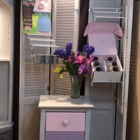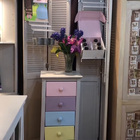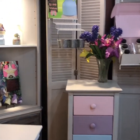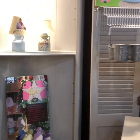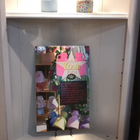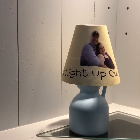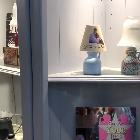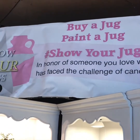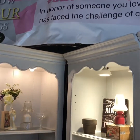This is our bridal Show Your Jugs show, and we basically put a box together so brides can do paint and sip party and make their centerpieces. It's a great way for brides to connect, and a portion of proceeds for our Show Your Jugs helps the cancer patient support groups in the communities that we serve. This is Patrick and Stacya's wedding, and these were tea light lamps that they had on each of their tables. And that was all to help the Show Your Jugs campaign. Buy a jug, paint a jug, and show your jugs in honor of someone you love who's faced the challenge of cancer.